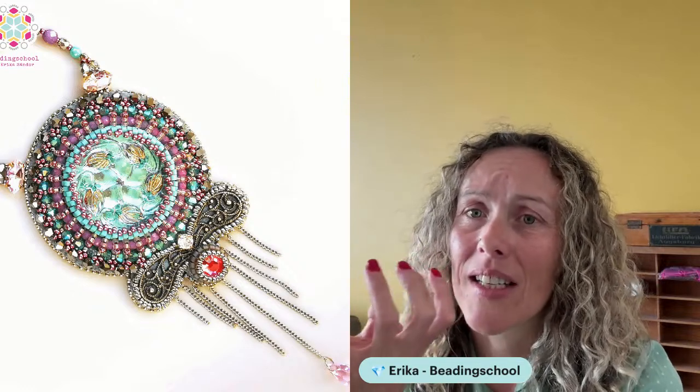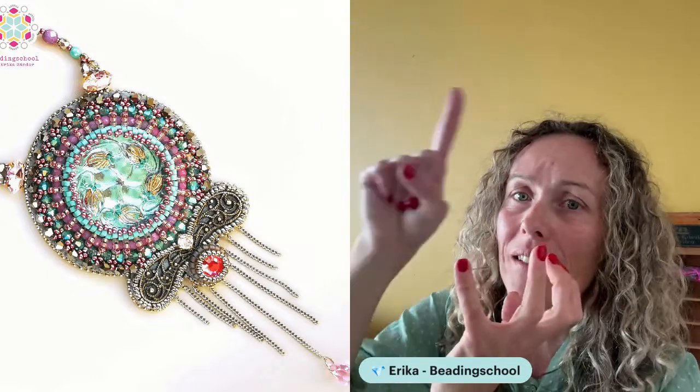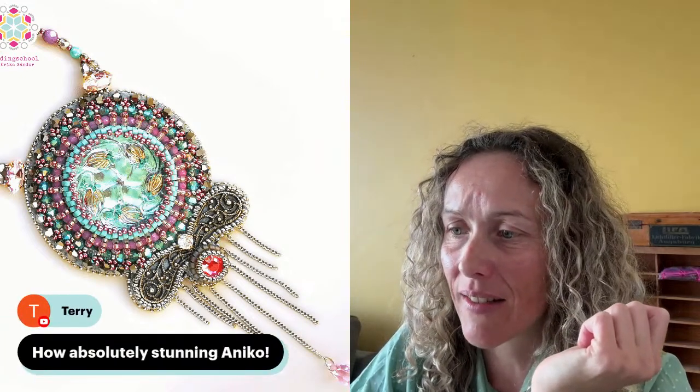Also, there is movement in the cabochon itself, how the tulips are floating around, and then there is another circle of the fire polished beads and another circle of the bicones, and at the bottom the fairy wings with the cabochon and the chain. It is absolutely stunning, as Terry says.